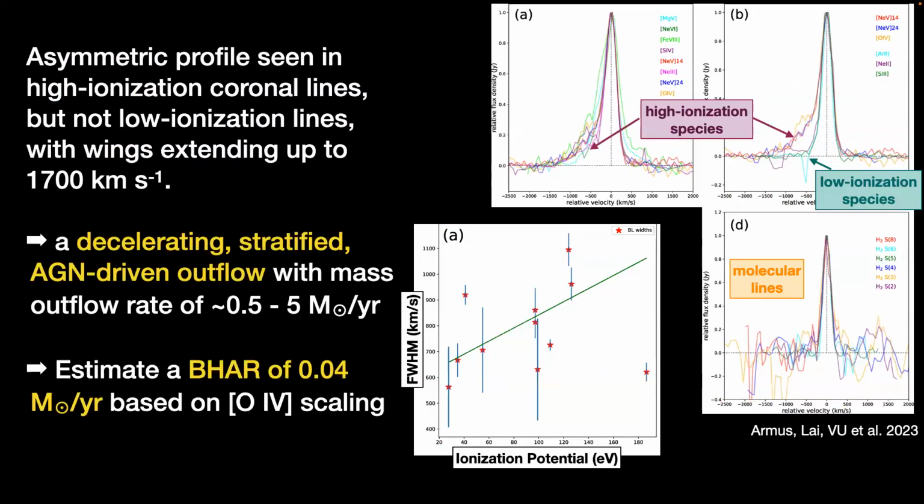We looked at this asymmetric profile seen in the high ionization line, but not the low ionization line. Here I'm showing together all of the high ionization species, and then the low ionization species. You can see that the blue shifted profile only exists for the high ionization species, but not in the low ionization species. And then the molecular lines are actually pretty narrow as well.